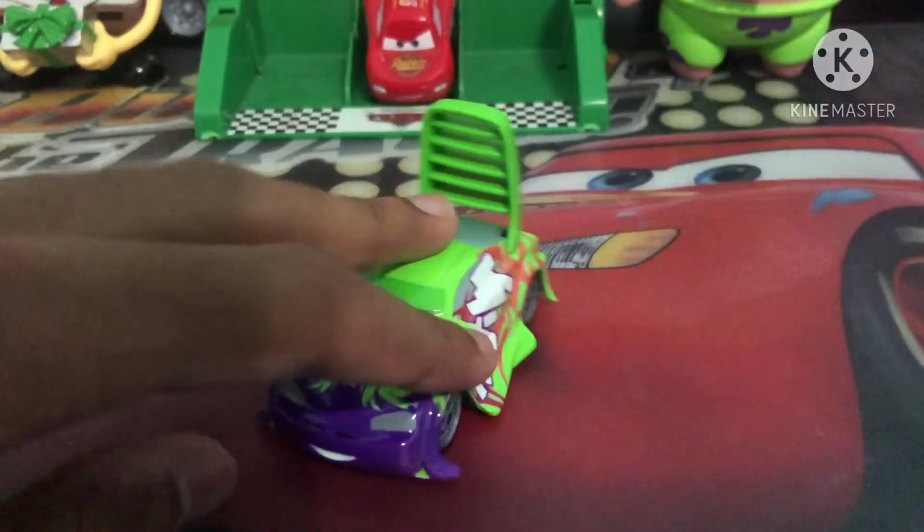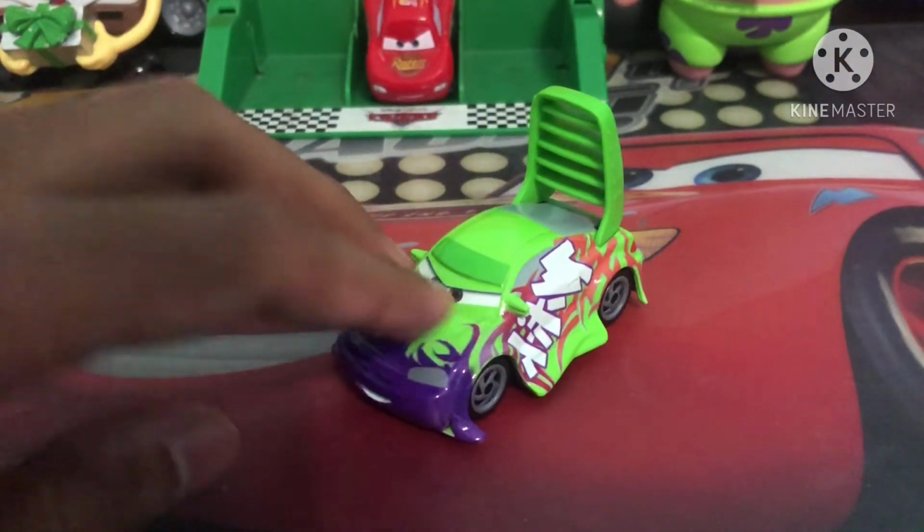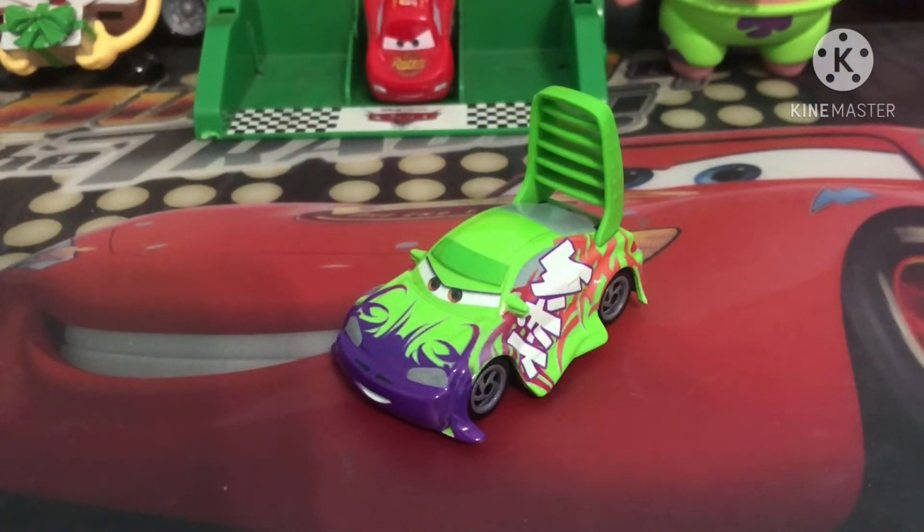And yeah, that about does it for the review of Wingo. I know it's kind of short, but there's really not much to talk about him, because I don't have any other variants to compare, and I don't have all four tuners. I only have one other one. So sorry for the short review.